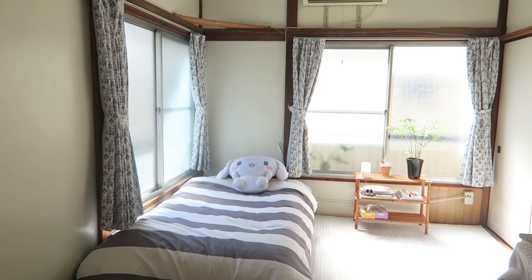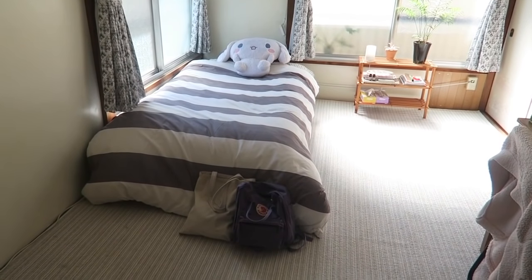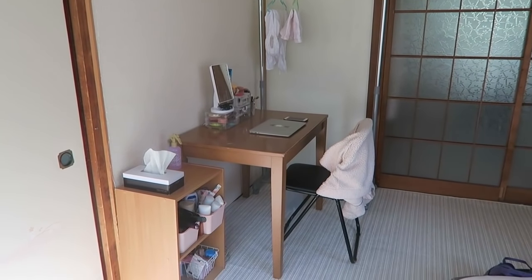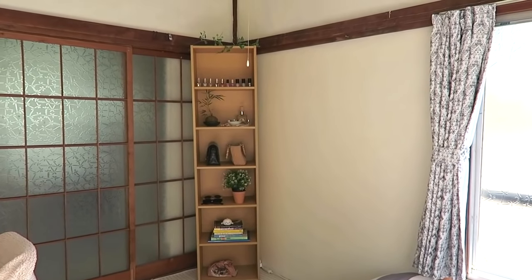So one of the first things that I noticed about this apartment is that it had incredible lighting. I love the two large corner windows in the bedroom, and also it came with a lot of furniture already, like this desk and cabinet over here, and it also came with a bookshelf already. So there was a lot of furniture that I wouldn't have to purchase myself.